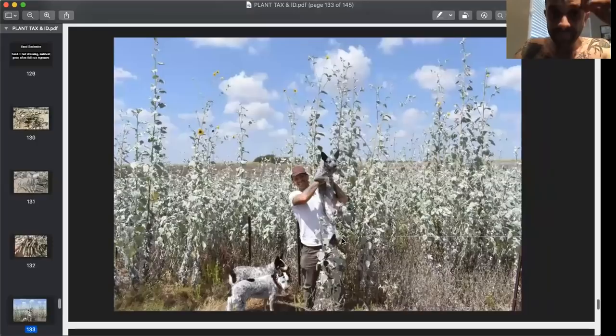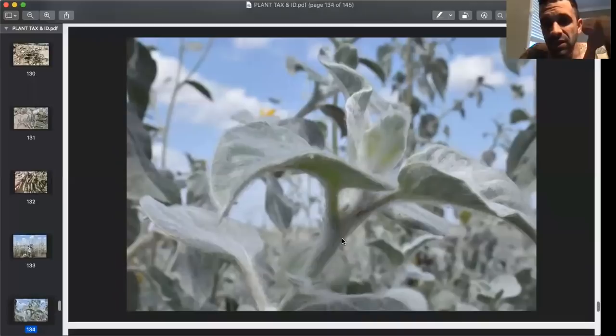Another sand endemic right here, Helianthus argophyllus. I just put out a video on this. This thing is incredible. These are annuals, so they only grow for one season, then they die. They grow really fast. They're covered in wool because, again, they're on that fast-draining sand.